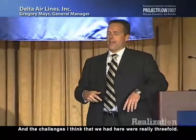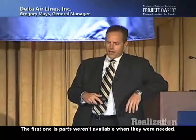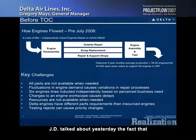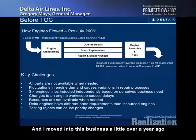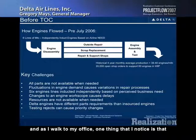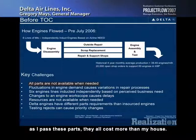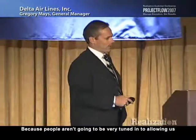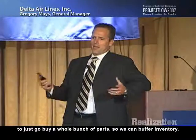And the challenges I think that we have had here were really threefold. The first one is parts weren't available when they were needed. That's kind of simple. JD talked about yesterday the fact that parts in an MRO are very important. And I moved into this business about a little over a year ago. And as I walked to my office, one thing that I noticed is that as I passed these parts, they all cost like more than my house. And it's not because I got a bad house. It's just that these parts are very expensive. So we can't just go out and buy them, especially as a bankrupt company, right? Because people aren't going to be very tuned in to allowing us to just go buy a whole bunch of parts so we can buffer inventory. So we've got to make sure that we're managing that as well. So parts not being where they need to be.